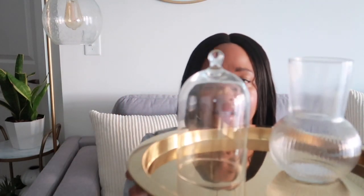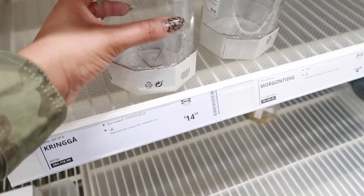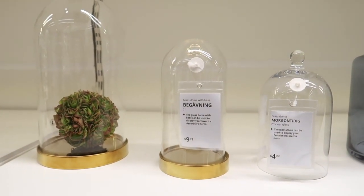And it worked out perfectly. I came home and put this over my perfume bottles. Perfect height, perfect size, perfect fit, and so saved a little bit of money. But I do have my eye on those other two domes. We'll be going back to get those someday.